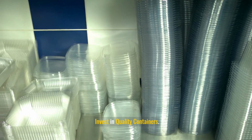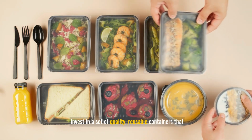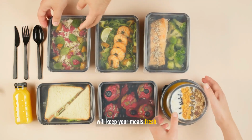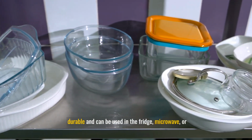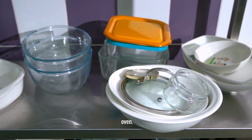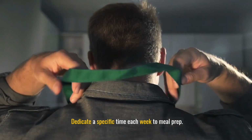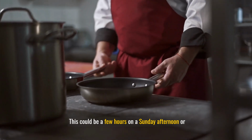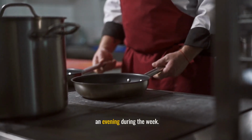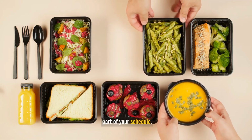Invest in quality containers. Invest in a set of quality, reusable containers that will keep your meals fresh. Glass containers are a good option, as they're durable and can be used in the fridge, microwave, or oven. Set aside time. Dedicate a specific time each week to meal prep. This could be a few hours on a Sunday afternoon or an evening during the week. Make it a routine, and it will soon become a natural part of your schedule.